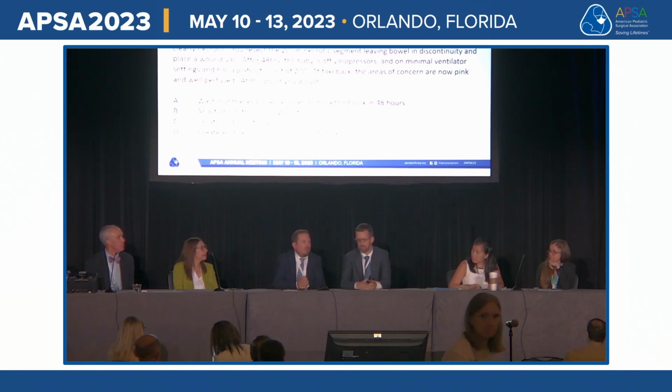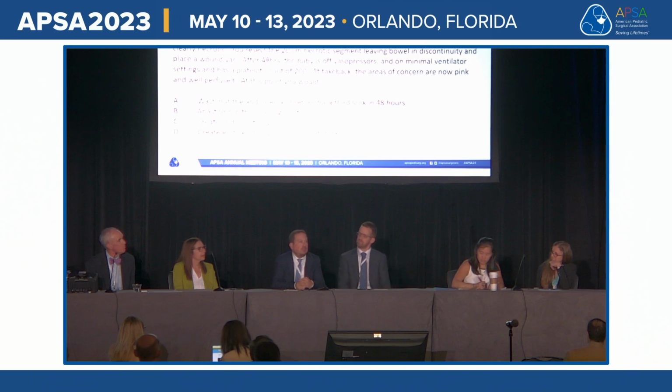This is a great idea. We used it in the past for gastroschisis bowel and to look at whether it was compromised, but it's maybe something to look into.